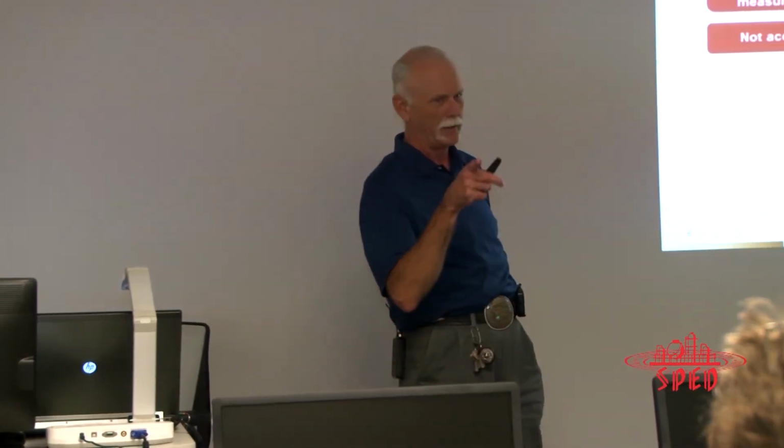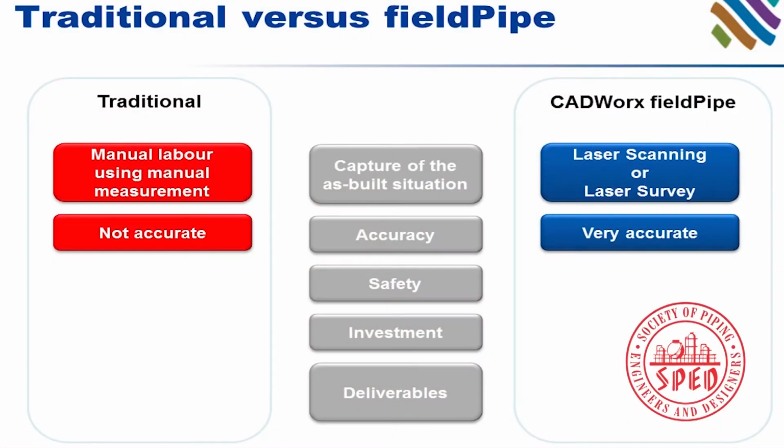Traditional way, manual labor. Old piper crawling a ladder with a tape measure. I got sophisticated. I had a laser level that shot a laser beam with my level, and then I'm eyeballing this piece of pipe. I'm plus or minus a 1/4 inch on a good day.